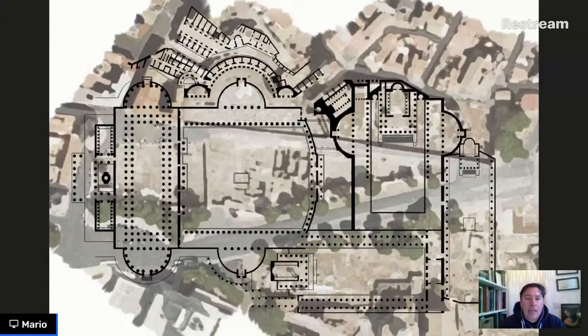The basilica for the ancient Romans was a court of justice, basically a kind of administrative and legal building. Now, if we superimpose the map of the ancient imperial fora, so when we say forum, we mean one. Fora is the plural in Latin. So these squares, forum means simply square, were dedicated and built by different emperors.